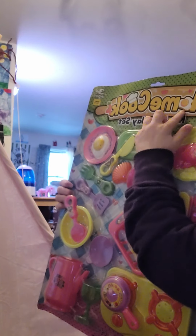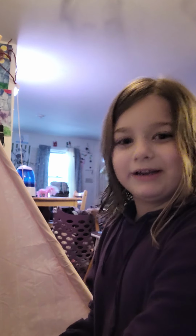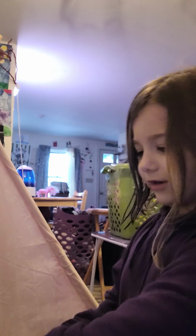Okay. Here it is. Home Cook. It says right here, Home Cook. It's backwards, okay? Okay, let's start with opening it, because every time you get a new toy, the first thing you do is open it.